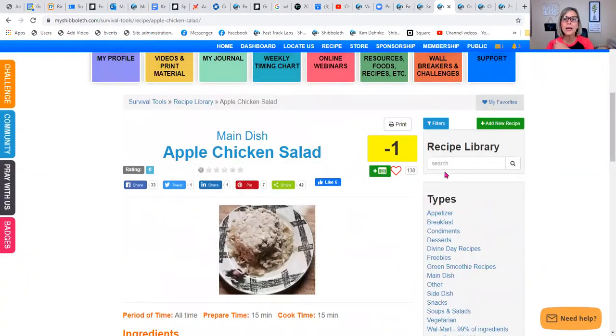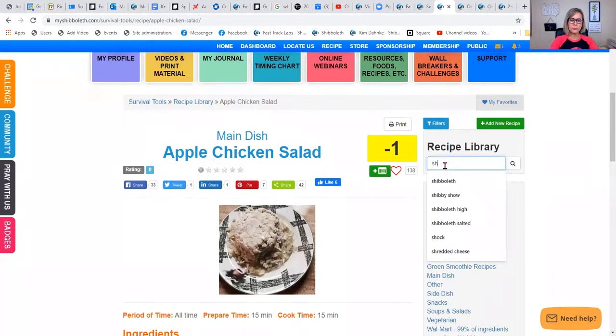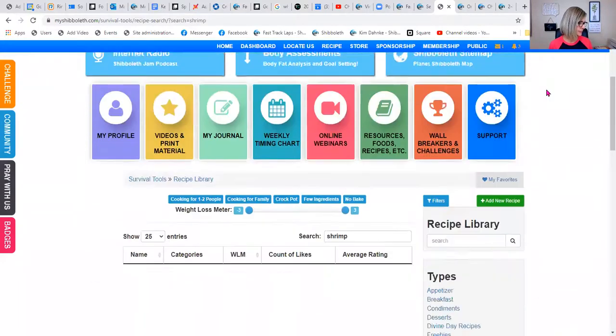Okay, so let's look up. Now Betsy says fried shrimp. Well, we're going to not fry it in a regular way. So what I'm going to do is I'm going to just look up shrimp.